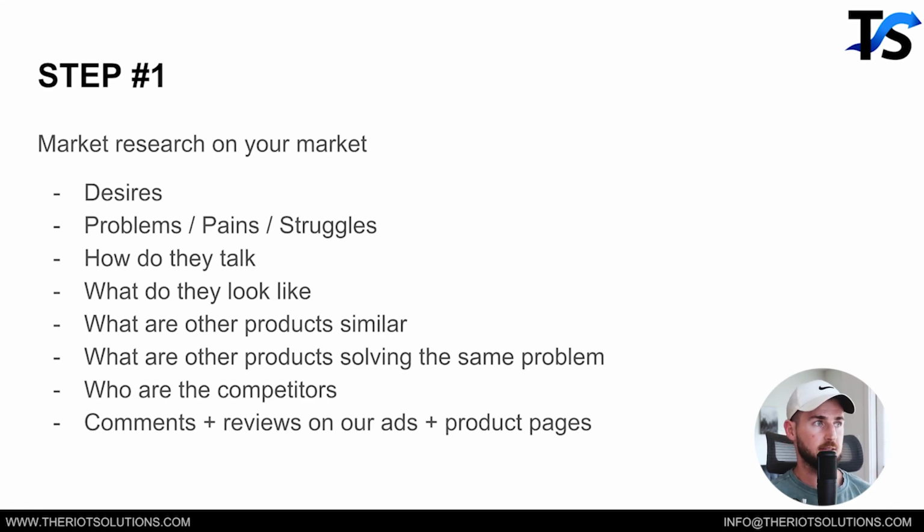We need to understand this. So this is all market research. And again, it's a consistent evolution. It's something that's done weekly, if not daily.